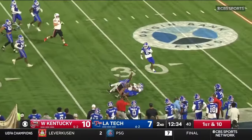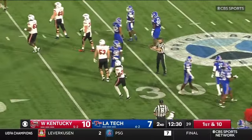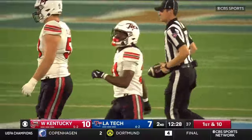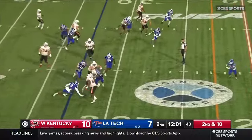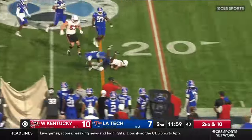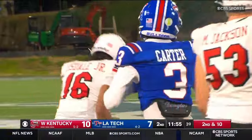Here's Parrish on the carry, and he's got the first down. The true freshman running back leading the way for the Hilltoppers. All out quick. He's got a quick trigger. A keeper here. Pushes forward with a block. Gets past the 25 and dives forward towards the line to gain.